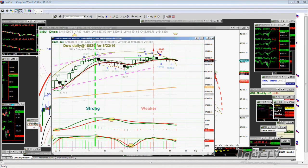I put the down arrow in only because we touched the 9-period moving average again yesterday. It's like a magnet, anticipating there'd be a down move today. I shouldn't have done it, but I felt I had to because it was a peak E and it took so much time. So I put the down arrow in. That says we're in a sell signal on the daily. I really need to wait for the close to see that we close below the 9 EMA.